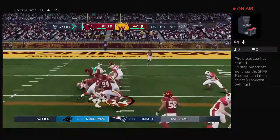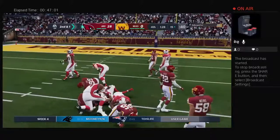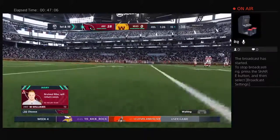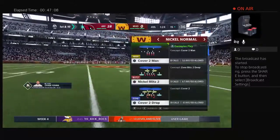On 2nd down, it's Drake. And on this one, he'll get to the 15, right at the 15-yard line. They'll get 3 as the drive continues. It's a first down.